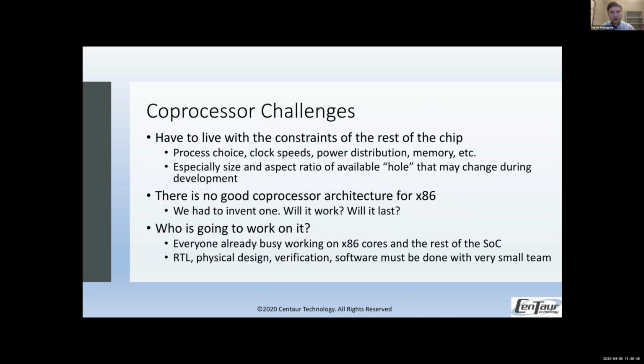The coprocessor approach also had challenges. Since we were getting all these things on the SoC for free, we were going to have to live with the constraints of the rest of the chip. We're going to have to design and integrate this coprocessor with as little impact to the SoC as possible. So we weren't going to change the process, the target clock frequencies, power distribution, or memory controllers.